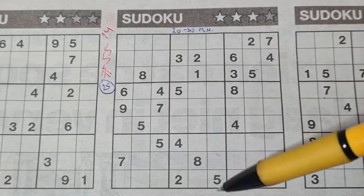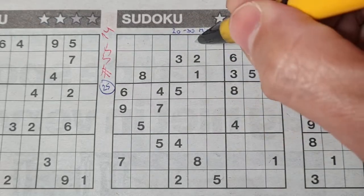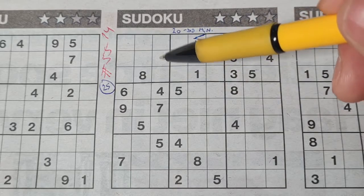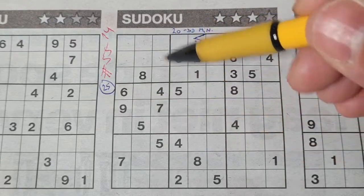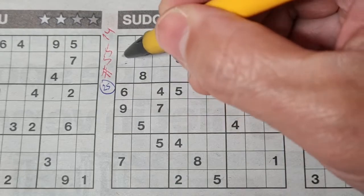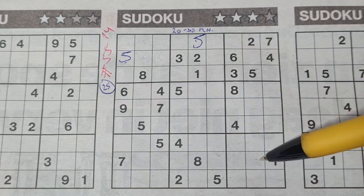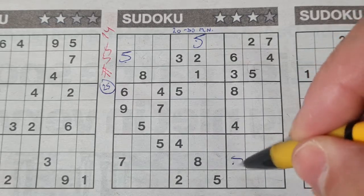Let me see. 5 in this column, 5 in that column. So in the middle column, the only place left for the 5 should be there. 5 in the first row, 5 in the third row. So in the row between, the only places left for the 5 should be here, here, or there. We see here 5 in the third column, no 5 there. Here 5 in the second column, so no 5 there. So the only place left for the 5 should be there. 5 in this row, 5 in the last row. So in the row between, the only 2 places left for the 5 should be here or there. We see here 5 in this column, no 5 there. 5 should be here.